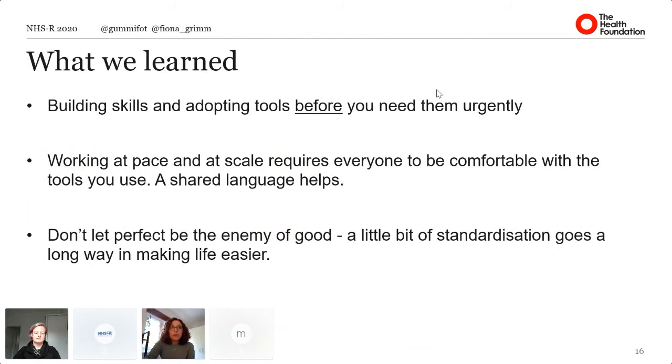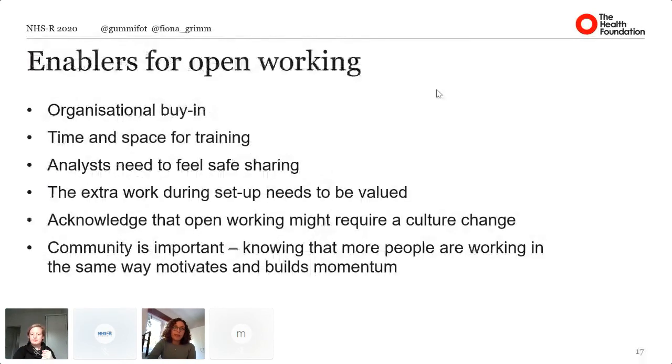So we talked a lot about the tools that we found useful during this time and how they helped us. But we also want to acknowledge that it's about more than just tools, and open working requires a lot more than that. We think it is so important to have the support from your organization and to also have the time and space for training and to become comfortable with these tools, because it is a daunting thing to do at first, put all your code online from the get-go. Feeling comfortable with the tools that you use helps analysts to feel safe sharing and to know that you can try things out and maybe also get things wrong.